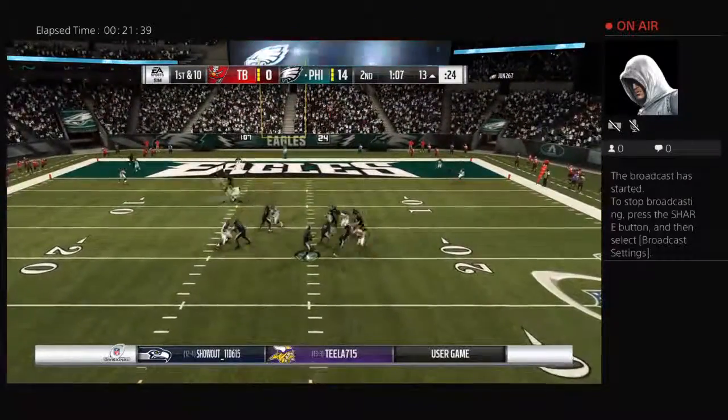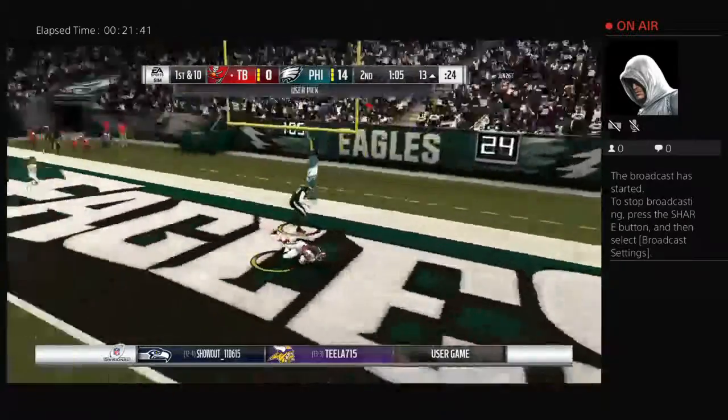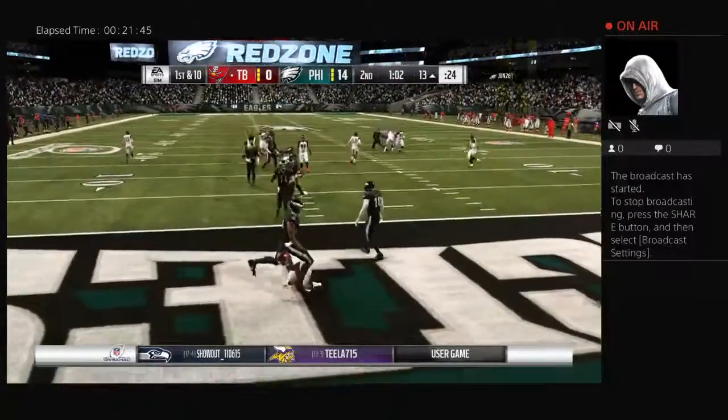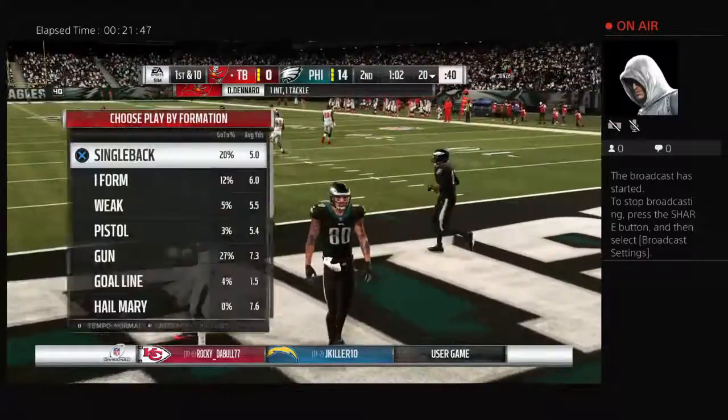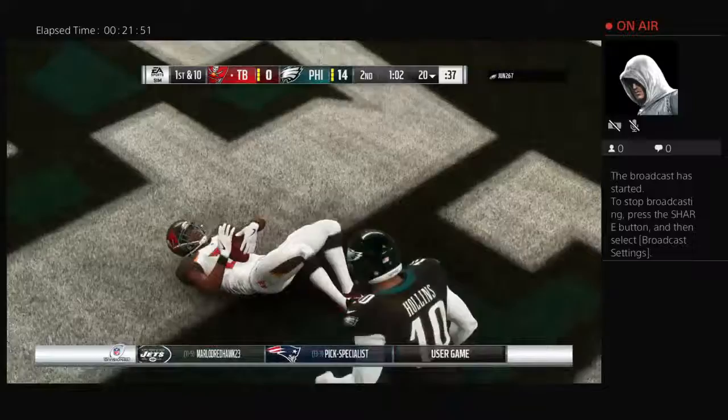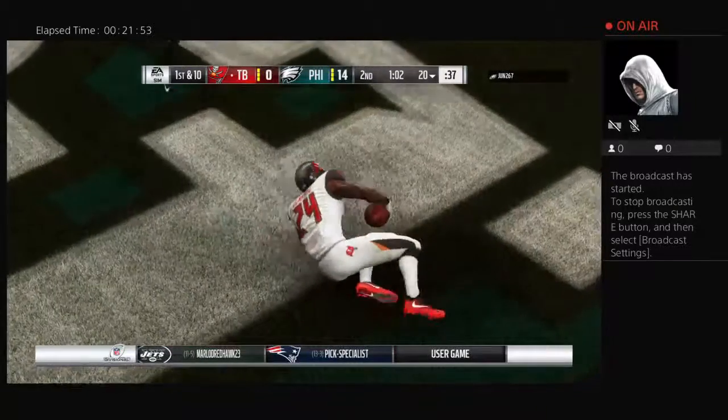Wentz now on 1st down. And this is going to be intercepted. Picked off by Darquez Denard. And a big turnover there as his guys will get the football back. So that's back-to-back drives where they're throwing an interception.